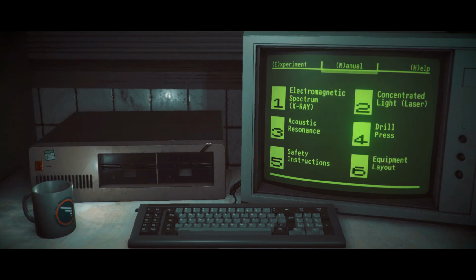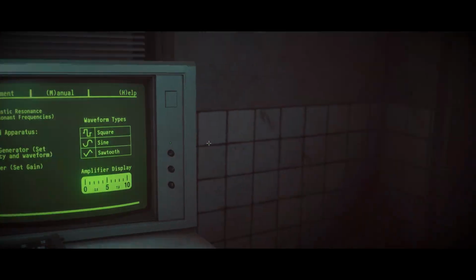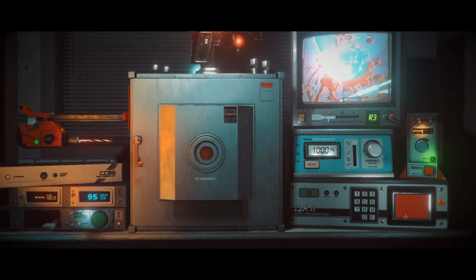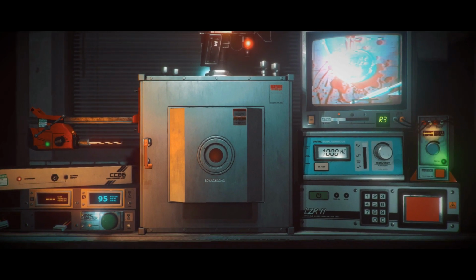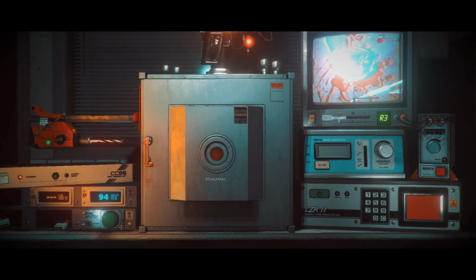Okay, but let me check something here. It doesn't say to switch some other equipment off. That's why it took me so long to figure it out. I just happened to turn this thing off and it started working. If only the game told me that on the monitor there. But anyway, so we switched these things off. There we go.